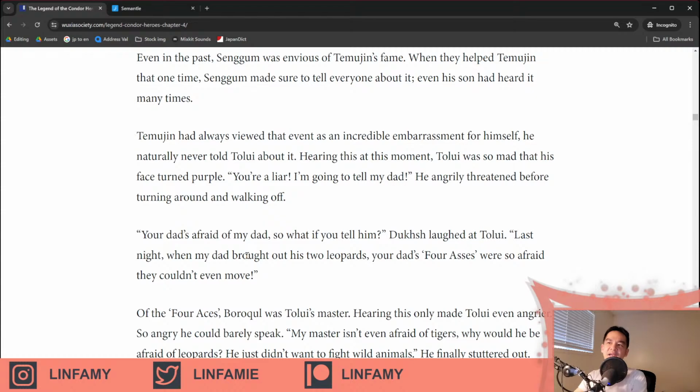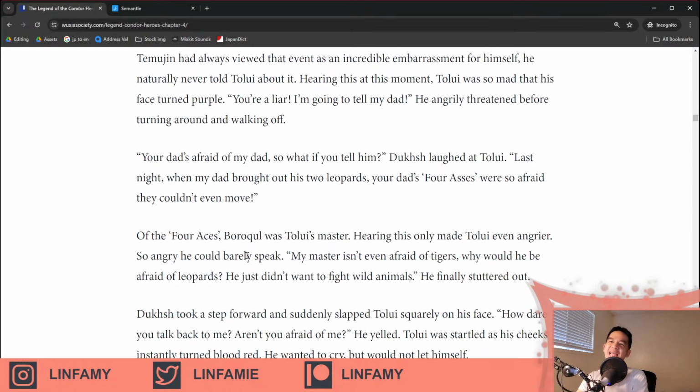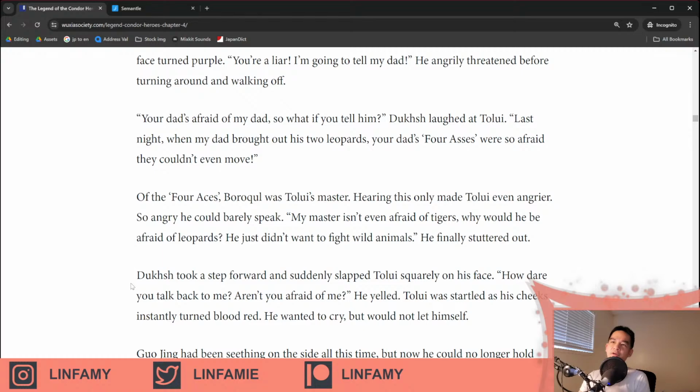"Your dad's afraid of my dad, so what if you tell him?" Duksh laughed at Tolui. "Last night, when my dad brought out his 2 leopards, your dad's 4 aces were so afraid they couldn't even move." Of the 4 aces, Borokul was Tolui's master. Hearing this only made Tolui even angrier. So angry he could barely speak. "My master isn't even afraid of tigers. Why would he be afraid of leopards? He just didn't want to fight wild animals."